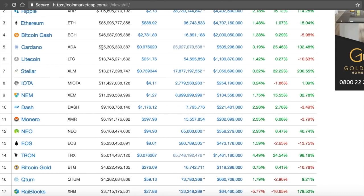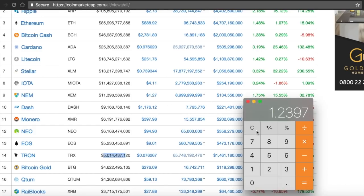So what we would do is we would go 25 billion divided by the market cap, which is 5 billion, and we would get an amount which is currently 4.98, and we would just times that by the current amount, which is just 0.07, just to simplify it. We would see Tron being 34 cents if it had the market cap for Cardano.